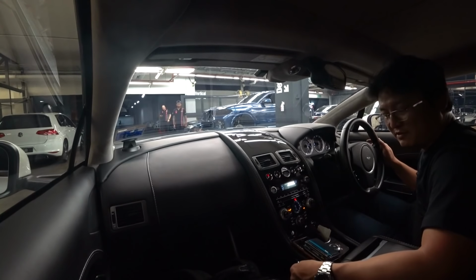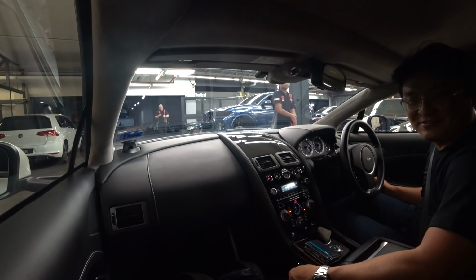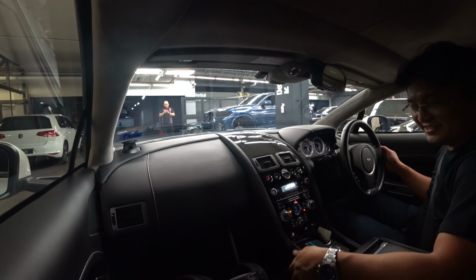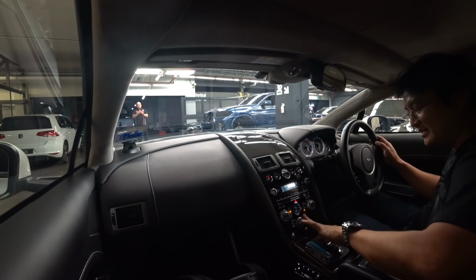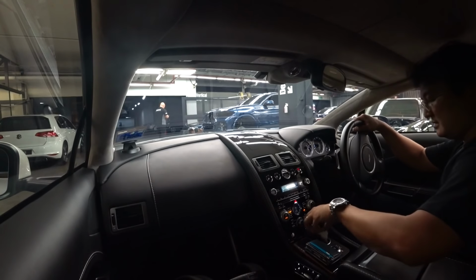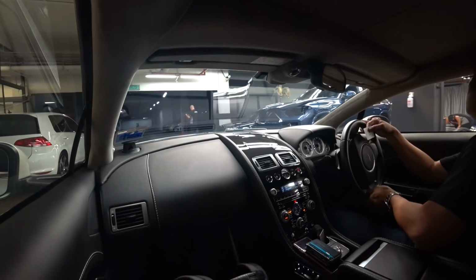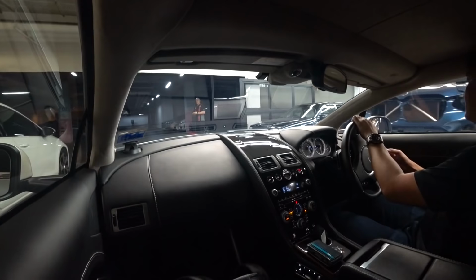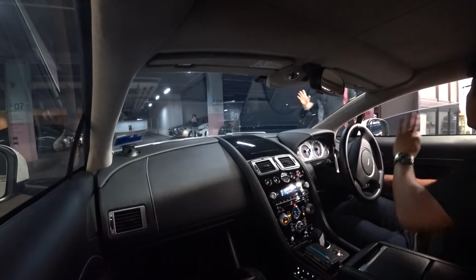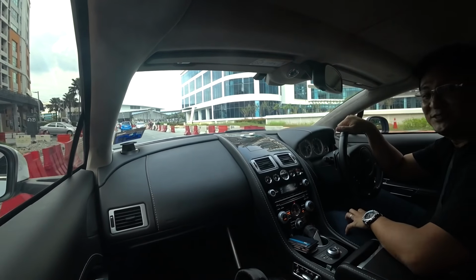The good thing about the Rapide is that I can adjust the passenger seat at the driver's side. This is just really nice. I think all cars should put the seat adjuster over here. And sorry, they're waiting for me. I better get moving now. Alright. Thank you, bro. Take care, bro. See you. Oh, I forgot I was recording.